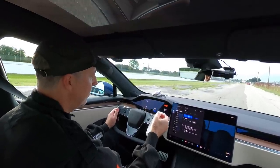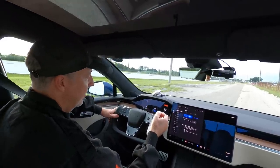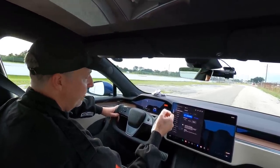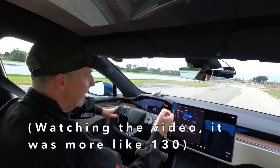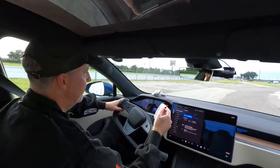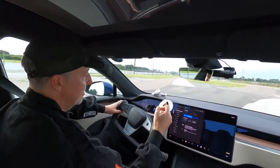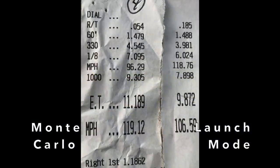What the hell? Okay, I applied the brakes firmly at 120 miles an hour. Firmly. I didn't roll through. Now, I don't know exactly where the eighth mile marker is, but I ran 106 miles an hour. I ran a 9.87 apparently.